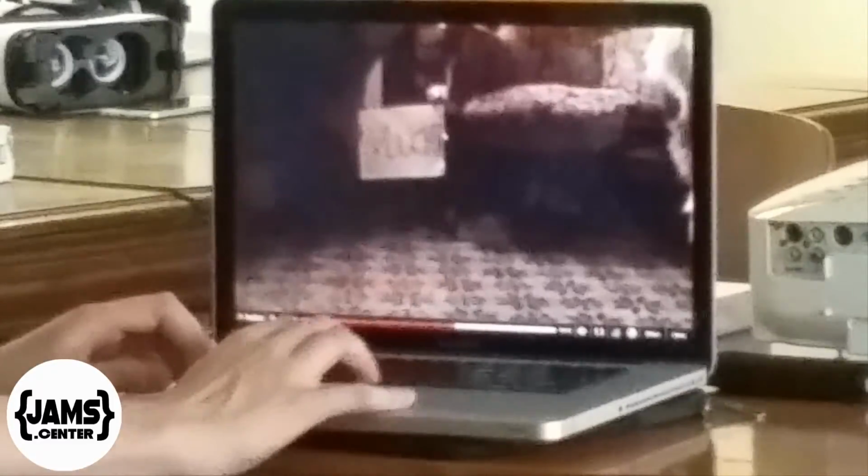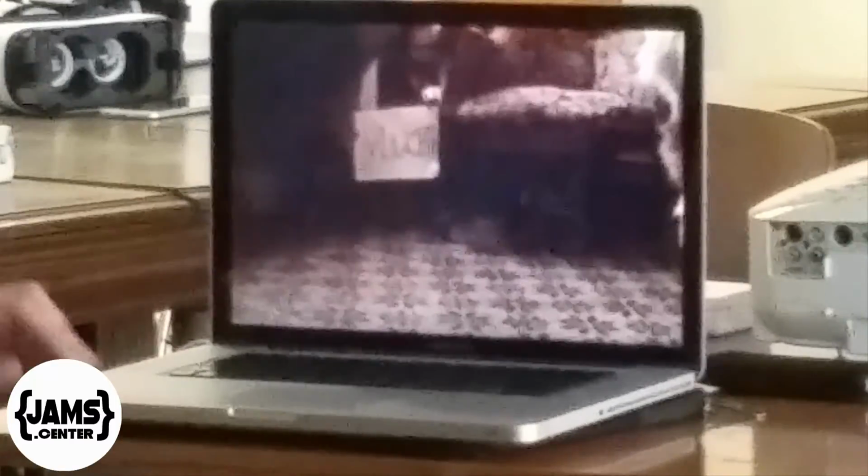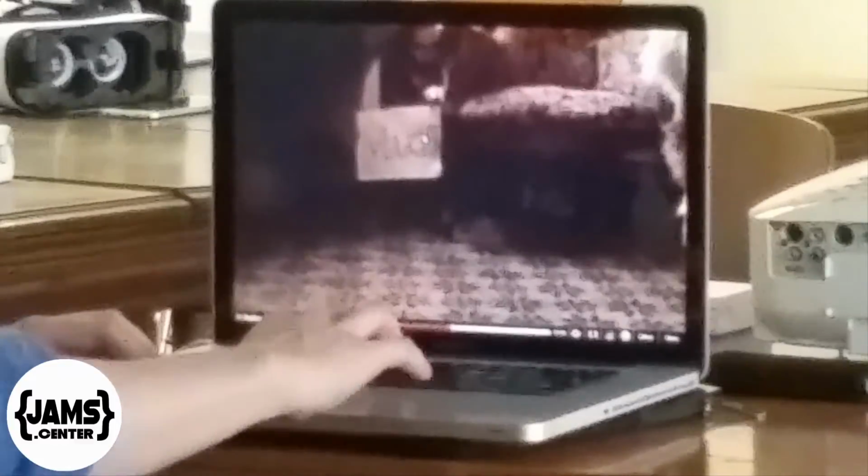So this is low quality here, and it's Dutch, but it says run. It says run. Run. It's on the paper. And don't blink.